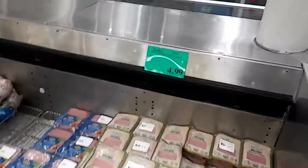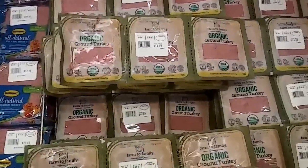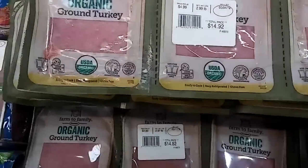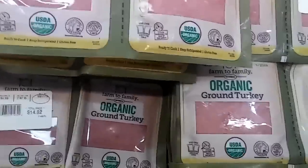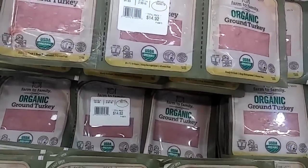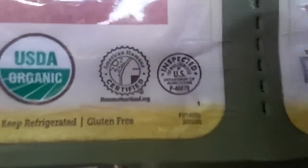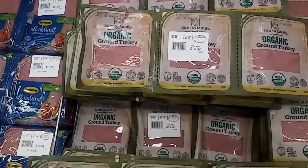Here we go, ground turkey. Organic ground turkey, same price as the chicken. Certified organic. Again, because it's certified organic, it's usually going to say, this one does say humaneheartland.org. So there you go, look at that. So this may be more humanely raised than the previous one. American Humane Certified. There you go. Right there. So, organic and humanely raised turkey at Costco.